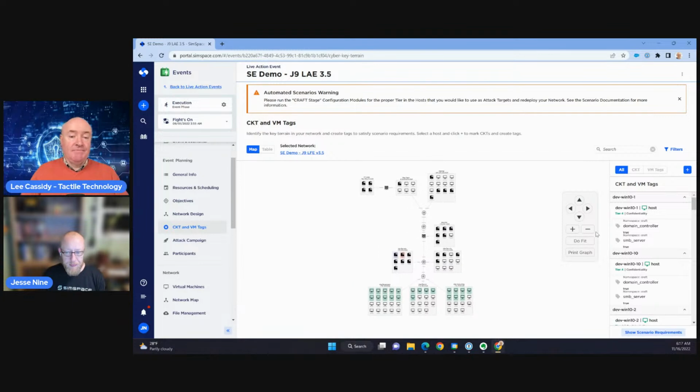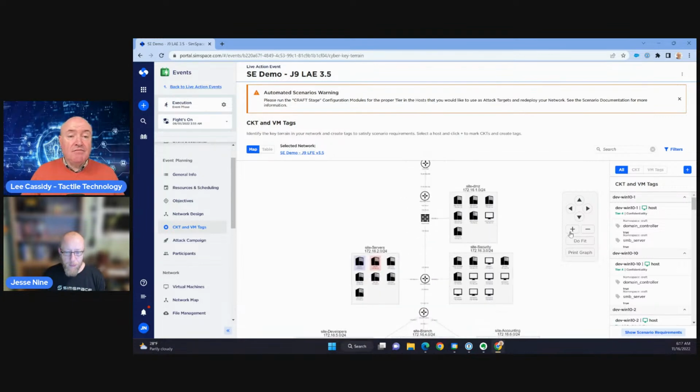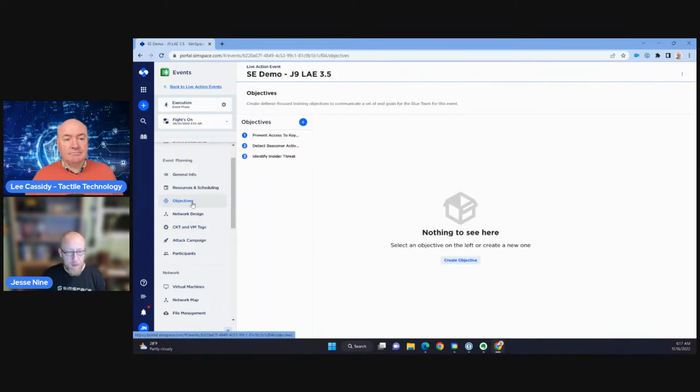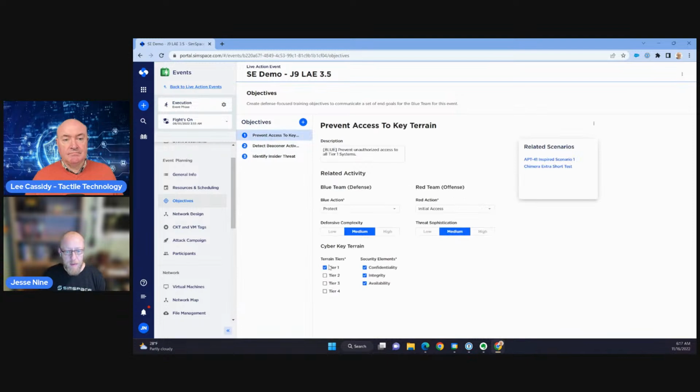If they reach that tier, the attack has been successful from the red team's perspective, but the defense has also failed from the blue team's perspective. Yep, that's the idea. As you can see here in my key cyber terrain map, I have the domain controller mapped as tier one infrastructure. There are other tiers, but tier one is the one we're talking about in that objective, where it's to prevent access to key cyber terrain.